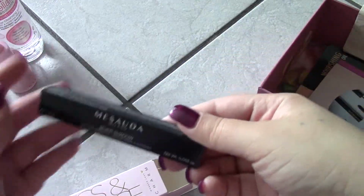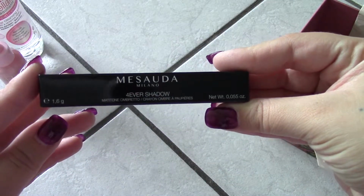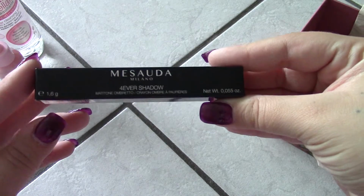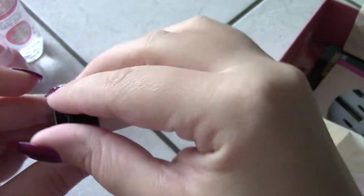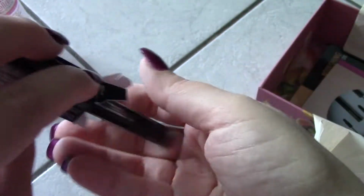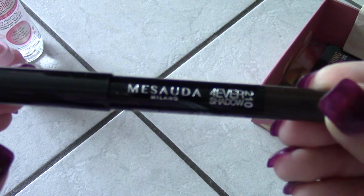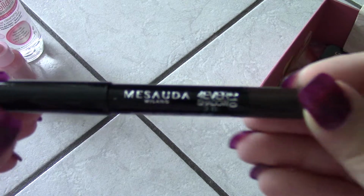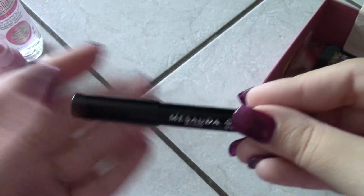Okay, so let's move on to, let's move the box. Mascara Milano Forever Shadow. What does it say? Crayon ombre. Okay. Let's open this little box up. If it's like an eyeshadow stick, I don't use liquid eyeshadows. Okay, so this is what that little sucker looks like. Forever Shadow. Come on, why is it not focusing?